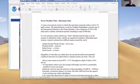So this week I want to spend some time just talking about the tropics. We've been talking about El Nino, La Nina, ocean currents, and tropical cyclones. So that's what I want to spend some time on this week. Let me jump down here and share my screen. Perfect. So now you should be seeing the notes for our hurricanes right here.